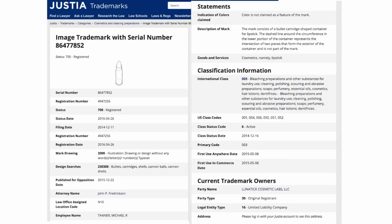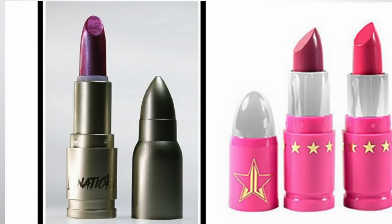But if you actually look at what they trademarked back in 2014, it is the design of a bullet-shaped lipstick container. Colour, words, stuff like that doesn't matter. It's not specific to that, but it's the shape of the lipstick. And that is something that you can trademark. It is their design, and it was unique at the time. And if you look at the lipsticks side by side, okay, they're not exactly the same, but if one's designed to be a bullet lipstick, it could be copying, or it could be infringing that trademark.